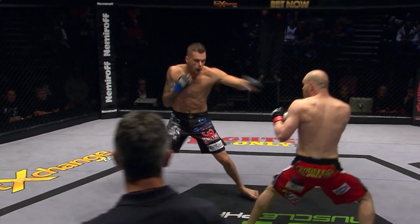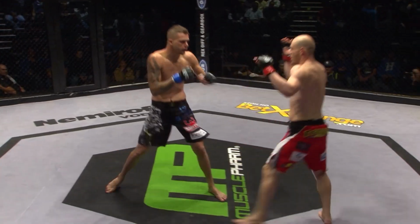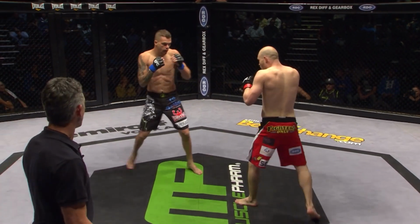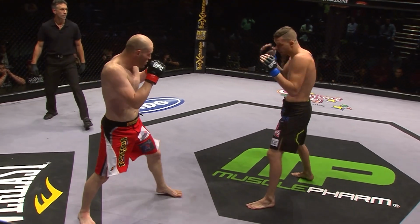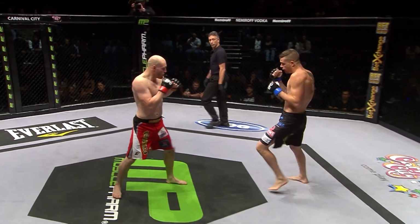Big body shot and then a right hand landed by Rightford as well. Fast hands from Rightford. A wry smile there. Big shots thrown again by Rightford. These two really want to knock each other's heads off. No love lost here. Nice uppercut by Tyron as he comes in and he comes over the top.